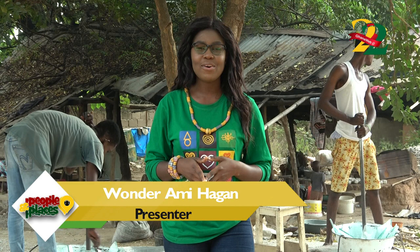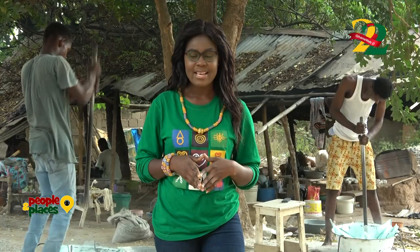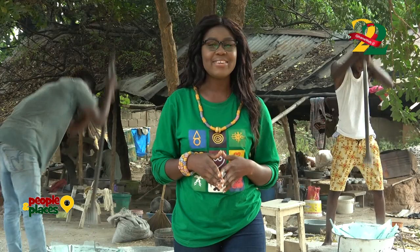So some people use it as a spiritual totem. Others use it during special festivals or for cultural display. Ladies would usually use this around their waist as an adornment. And for some people, it's just a fashion statement. So today we are looking at bead making and everything that goes into it from start to finish.